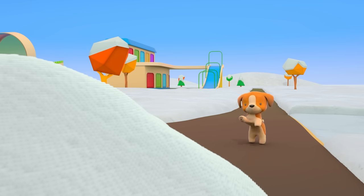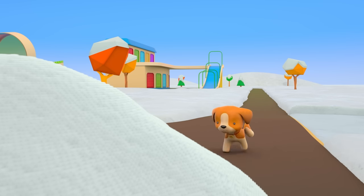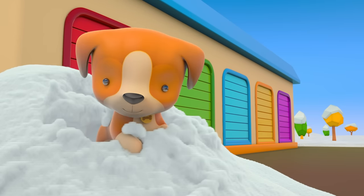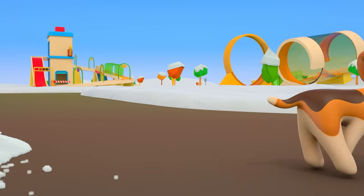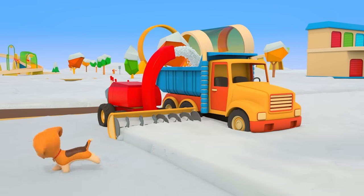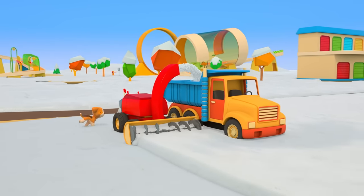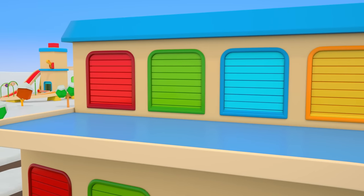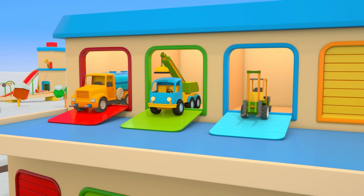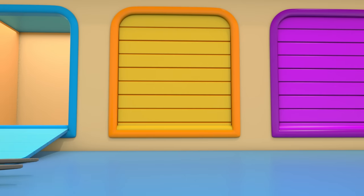Puppy, do you know why there's so much snow here? The dump truck and snowplow are still clearing away the snow.